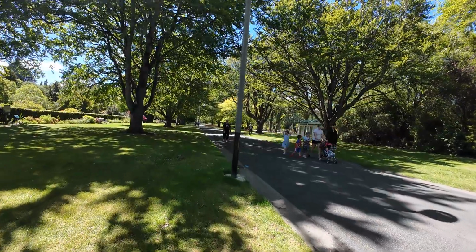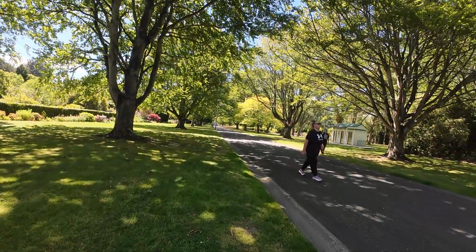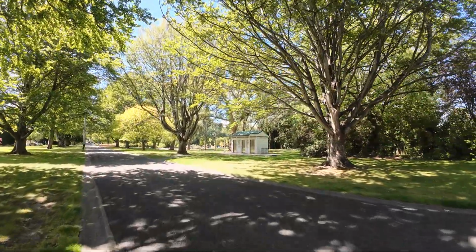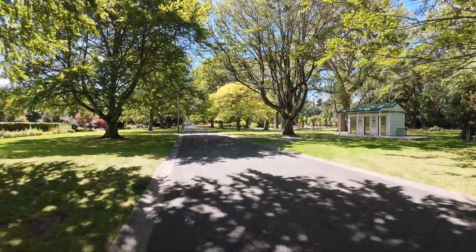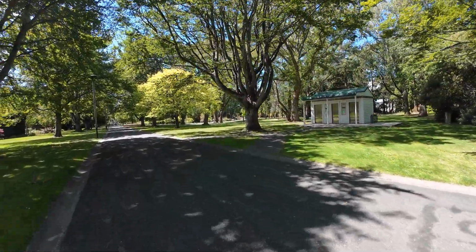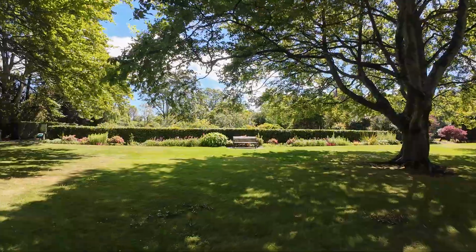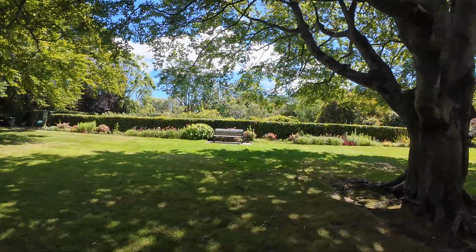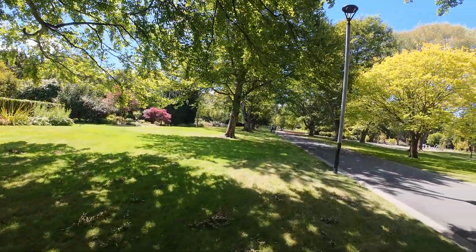So 81 hectares, a 5-star garden of national significance, known as the jewel in the crown of the city's reserves. You could spend maybe an hour minimum here. Don't come with less than an hour if you've never been before. There's so much in here, 80-something hectares. Plenty of seats to sit along the way. We love coming here for the rose garden.